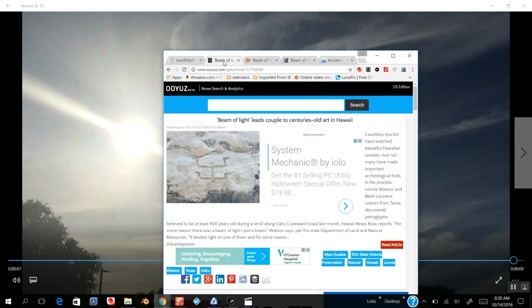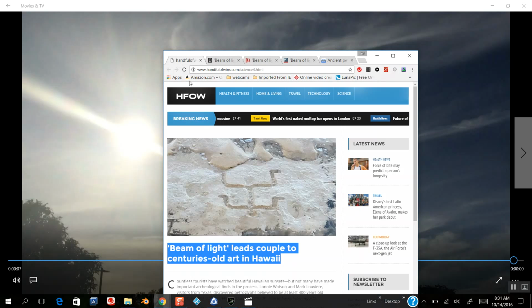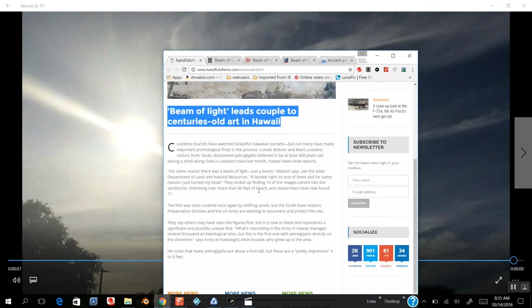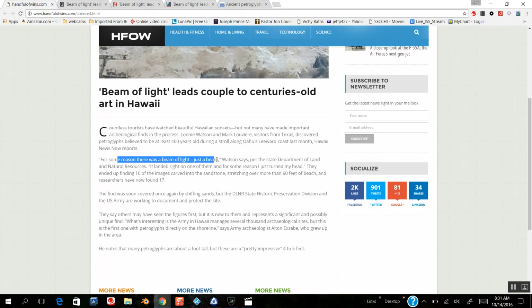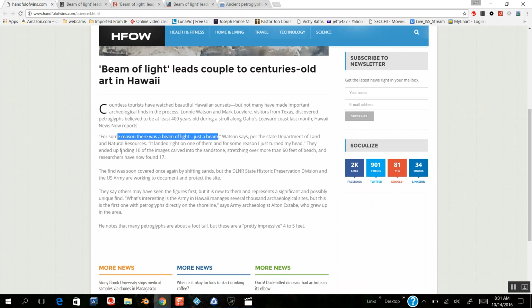Okay, now I'm going to show you the original version here. Now, here's the original article that didn't get sanitized by Fox News. Countless tourists have been watching beautiful sunsets, but many have made, let me zoom this in, Lonnie Watson and Mark Levere, a visitor from Texas, discovered petroglyphs believed to be 400 years old, while out for a stroll. For some reason, there was a beam of light, just a beam, Watson says, per the State Department of Land and Natural Resources. It landed right on one of them, and for some reason, it turned my head, and ended up finding 10 of the images carved into sandstone, stretching over 600 feet of the beach, researchers have found.